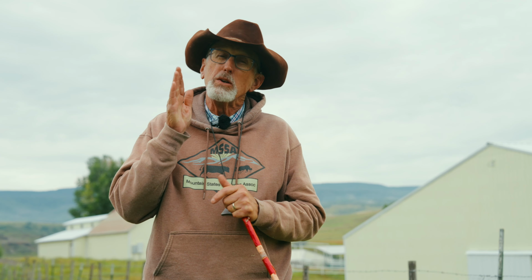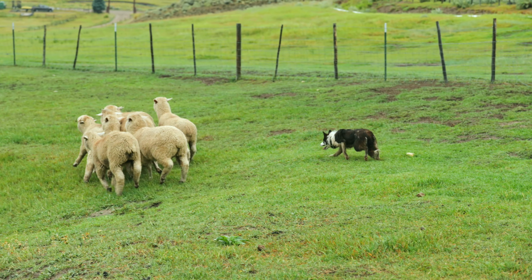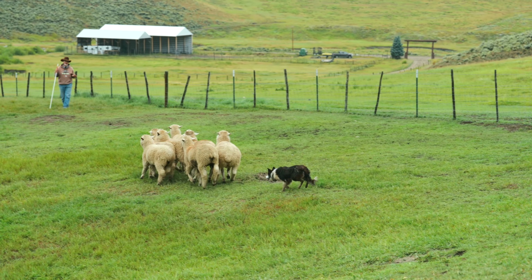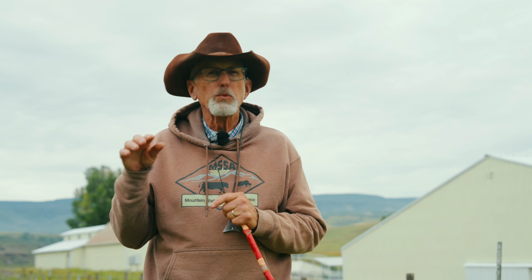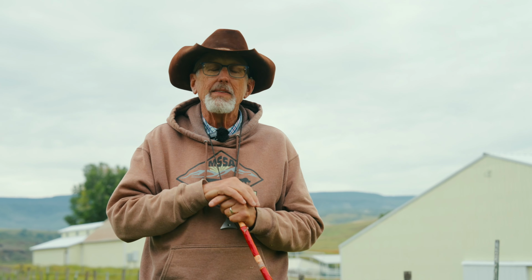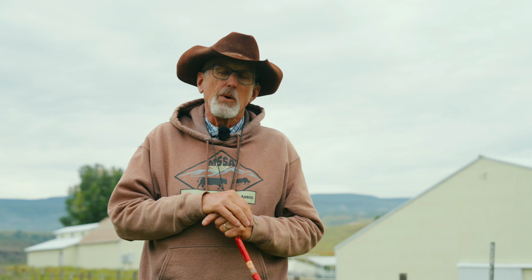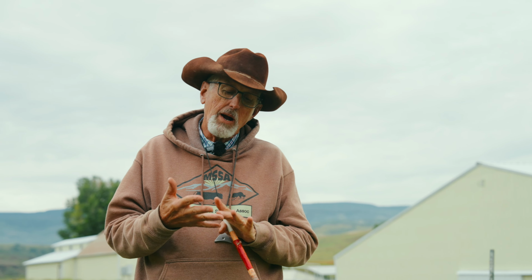And then we use the command to go right straight on line to the stock. We say walk up. And then the last command is that'll do. We're done working. Stop working and return to me. You've probably heard me say that 100 times already. So those are the 5 commands. Lie down, walk up, away to me, come by me, and that'll do. All dogs have the same lie down, walk up, and that'll do.